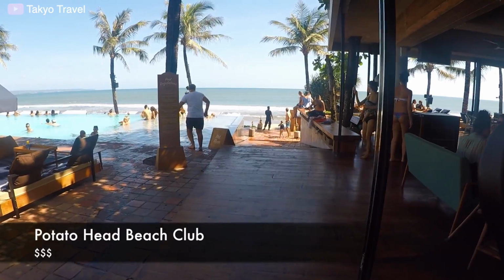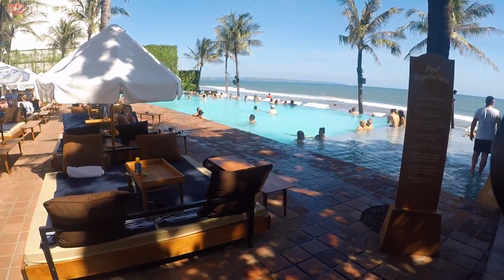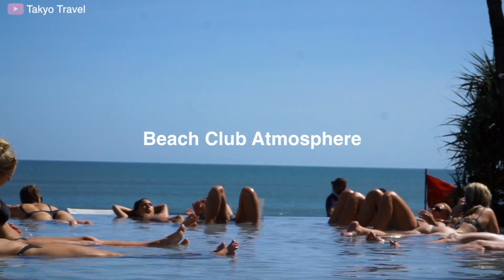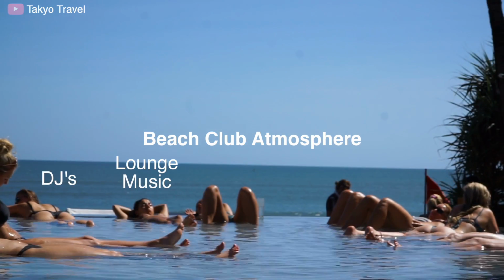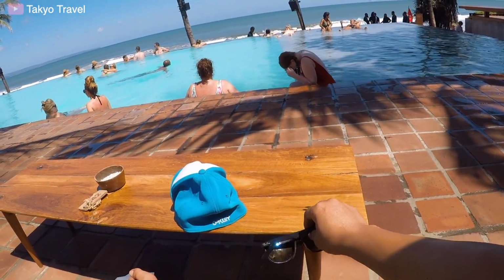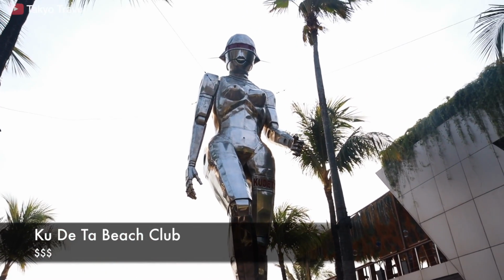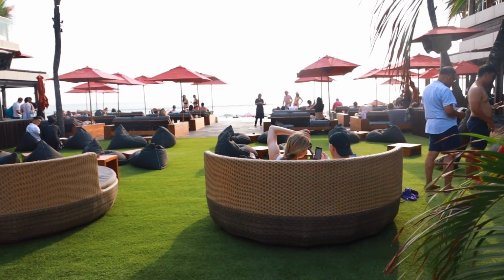The Potato Head and the Coup d'Etat Beach Club. These ones tend to be on the expensive side, but you'll love them for the beach club atmosphere, DJs, lounge music, and sunbeds. Come there early if you wish to have a sunbed. A minimum spending of 50 Canadian dollars is required for the sunbed, like in most of the beach clubs that will be featured in this vlog.